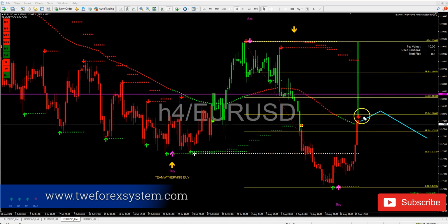But it's still going to be retesting your buy position, and then we're going to be looking for a sell trade on this trade. What do you guys think, guys?